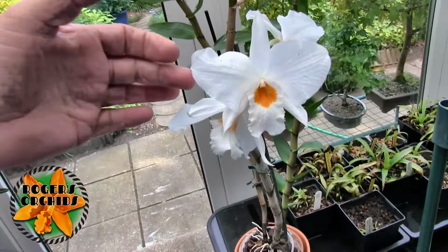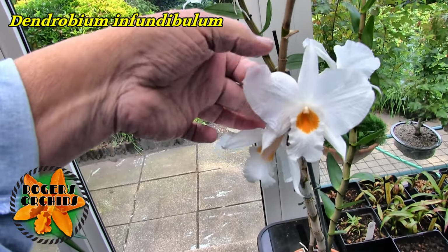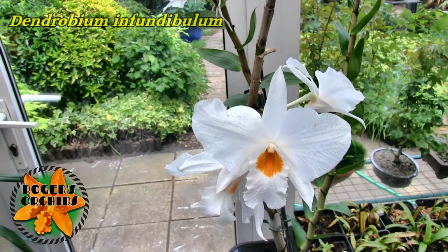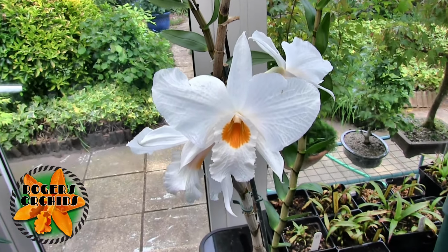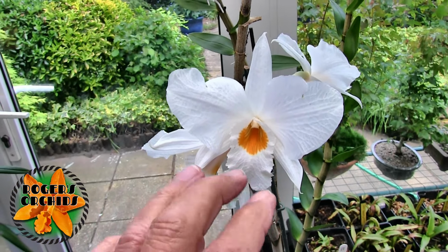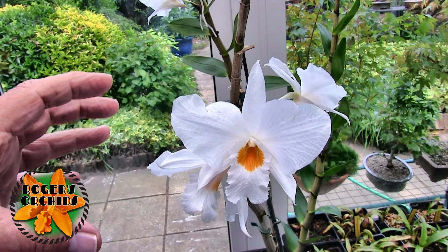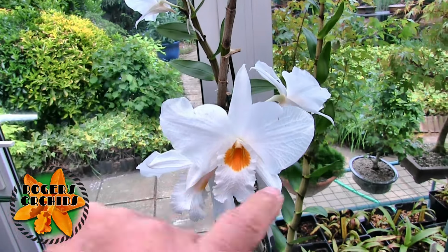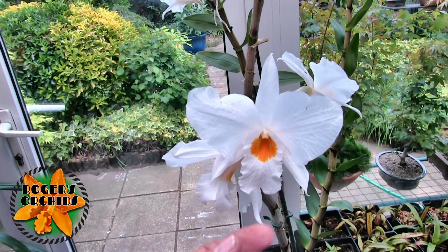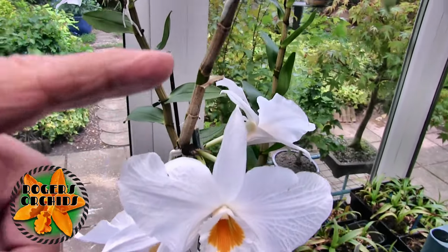Now this is Dendrobium infundibulum, the notoriously long lasting bloom that I've got in my collection. Simplistic beauty is how I describe this. It's pristine white with a lovely gold colour in the centre of the lip. Very simplistic shape. The sepals are tiny, thin, two big petals, nice frilly edge to the lip, and a nice golden colour.